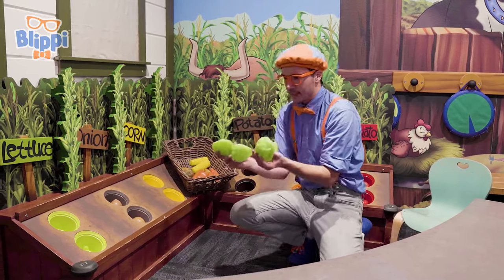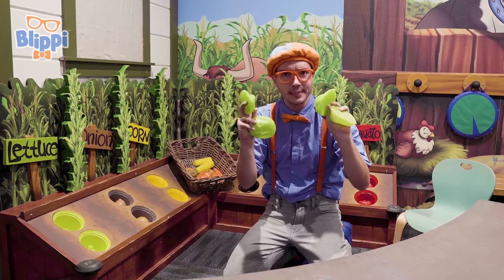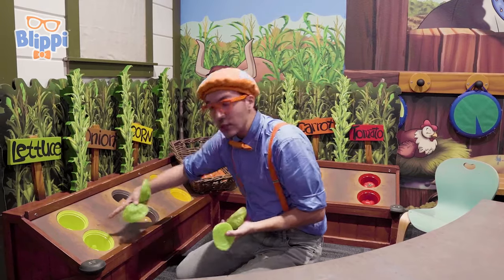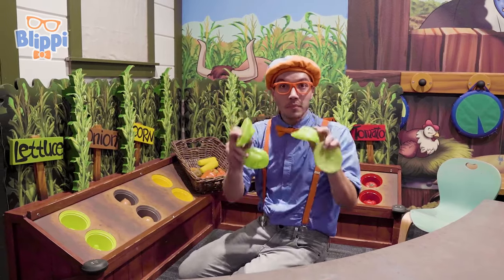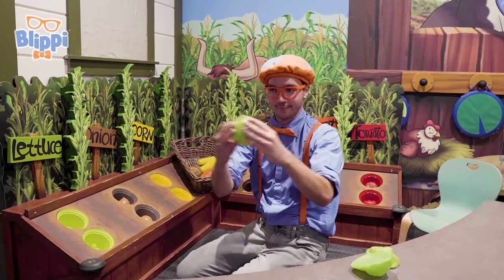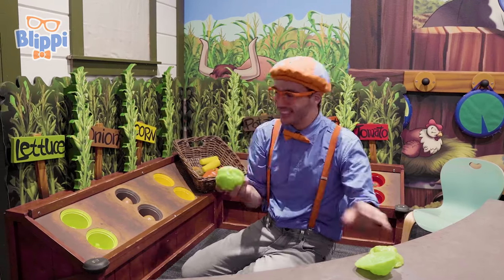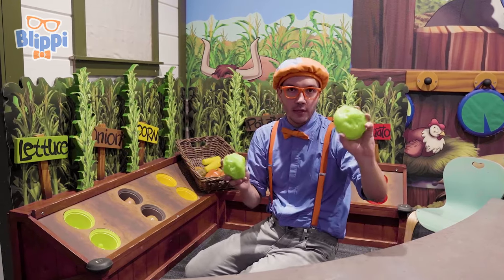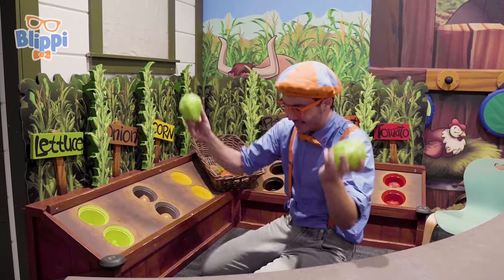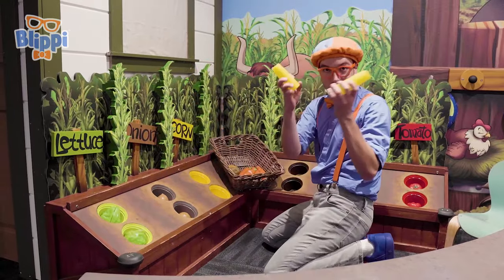Whoa, what about this? Wow, there's a lot of things here. Wait a minute, where should we put this lettuce? It says lettuce here, but there are four parts and only two holes. Wait a minute, these are halves. So, if you take one half and another half, and you put them together, you get one whole. One whole head of lettuce. And we have two over here, so one half and one half, one half and one half, two whole heads of lettuce. We'll put them in the holes. One, two. And we have two heads of corn.